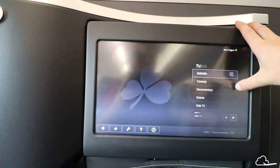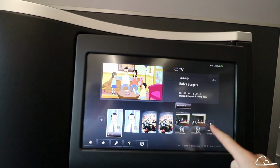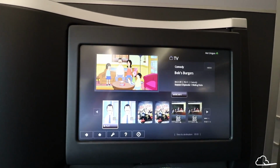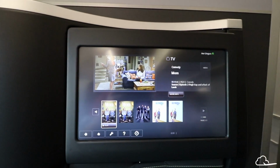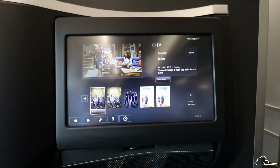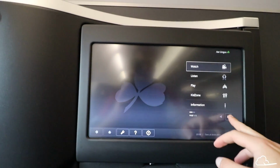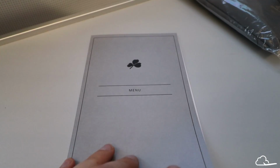Watch TV. This is where it always makes or breaks it for me. If they have TV shows and they have like one episode... Ooh. So they have 7 different shows. That's quite limited if you ask me. Oh well. Playlists and music, those types of things.